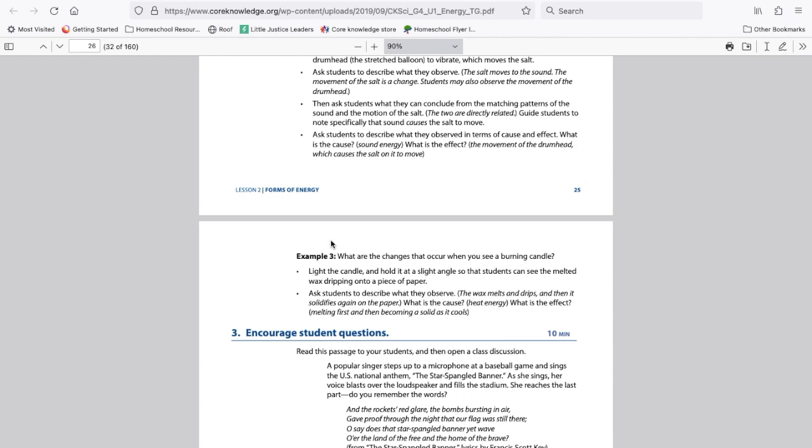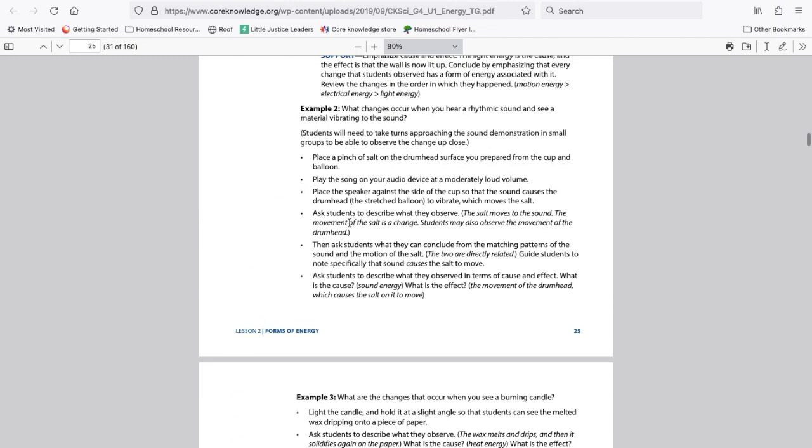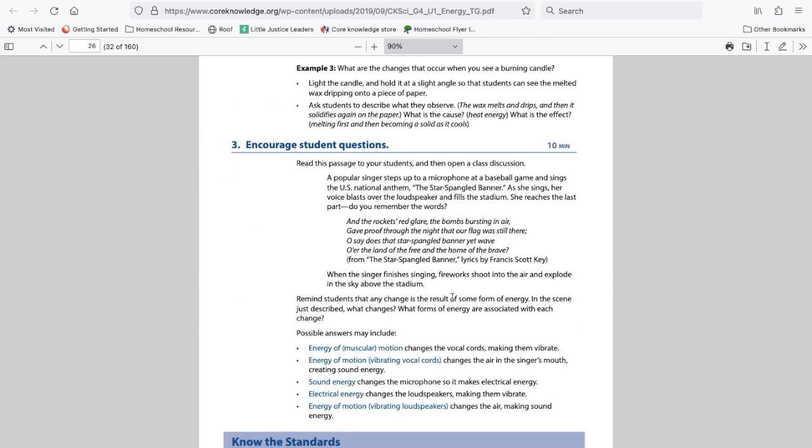Again, these are all things you would have on hand, but it's a nice demonstration to really bring alive what you're talking about. I know a lot of people say core knowledge is a drier curriculum, and it has these opportunities, these demonstrations that bring it more hands-on, more alive to your children.